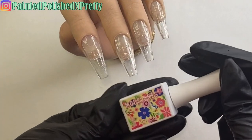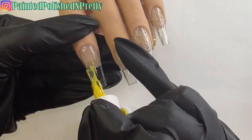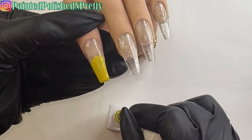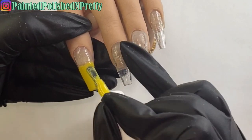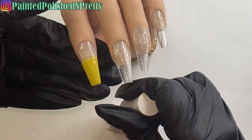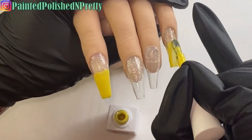So for this set, I wanted to have a couple with the yellow tips with the nude ombre coming down over the yellow. So I am going to be using a yellow gel polish for this. I'm not working with a lot on my brush. I'm just painting on a thin layer. And I'm going to do this on the pointer and the pinky. Then we'll give it a 30-second cure. And I will go in with another thin layer and kind of try to fade it back a little bit better so that it has a nice blend with the nude polygel.